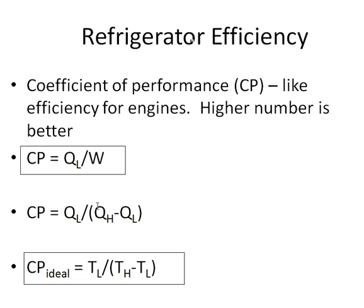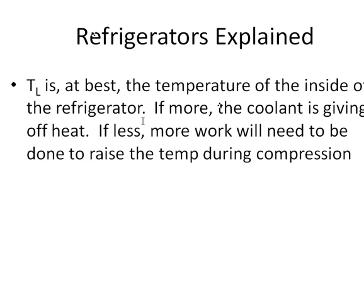An alternative way of stating this would be to say that the work is really just the difference between how much heat was put out compared to how much heat was taken in to the coils. And we can restate that as an ideal case where you have this low temperature instead of QL and you have high temperature instead of QH. And so we see an ideal bound for our refrigeration system. And I'll just go through and explain that briefly here.